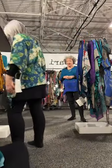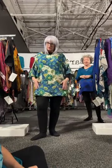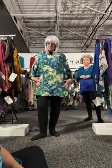So, for the style, yes or no? I would say it would depend on the fabric. I would like this a little bit more sheer. But I do love this print. It's really vibrant.